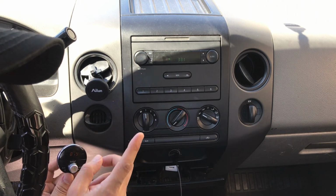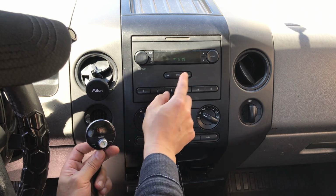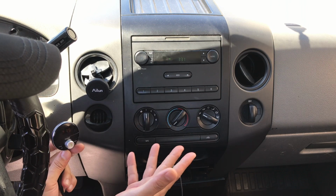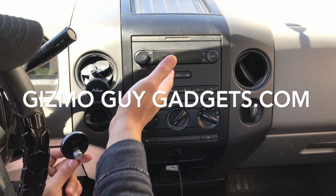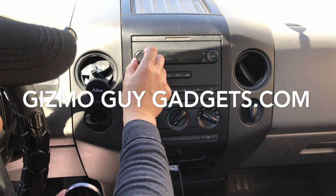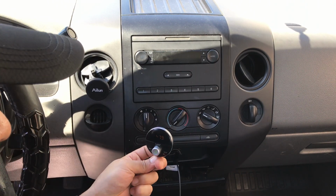Oh, first you've got to set your radio. So you can see that this is set at 87.9. So we'll set the radio to 87.9 and then plug in for power. And that's all we have to do to add Bluetooth to this Ford F-150 pickup truck factory radio. Now, let me turn this up. You can hear some static, but now we turn it off, turn it back on.